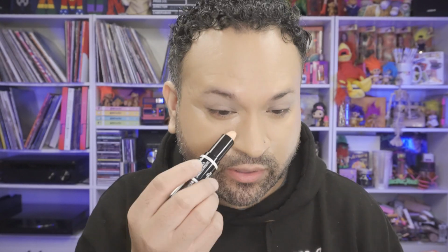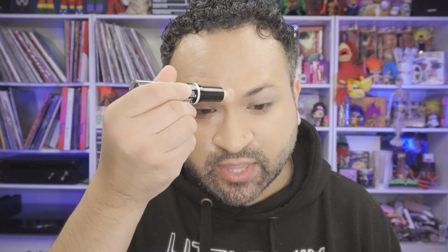Sometimes when you get a stick of concealer, it feels a little bit hard, or it's tugging on your skin. I don't get that. But again, it is new, so you know what I mean? Sometimes when you use a product, all of a sudden it gets hard and doesn't perform the way it used to. Okay, so we will blend this out and see how this looks, and then we'll go into the actual contour.